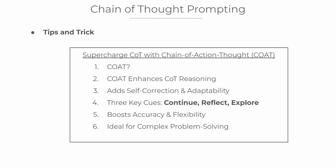To do this, we use 3 key cues. Continue. This tells the model to move to the next step in reasoning. Reflect. The model pauses to check if the last step was correct before moving forward. Explore. If something seems wrong, the model tries a different approach. By adding these guiding cues, CoAT helps the model think more like a human, catching mistakes, adapting, and improving its own reasoning. This method is especially useful for complex problem solving, such as multi-step math, logic puzzles, and ambiguous questions, where a single mistake can lead to the wrong answer.